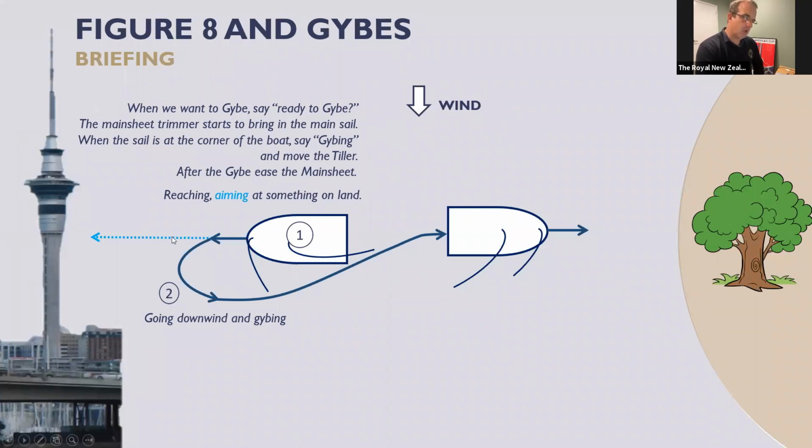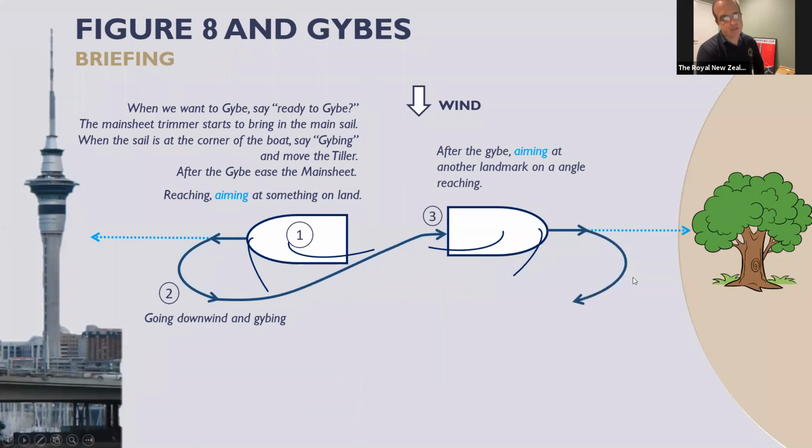We're sailing along, we turn away from the wind, so we go down, we keep turning, and the sail will go on the other side of the boat. Sail off towards that tree, and before we get there, we'll do the same thing. Pull that mainsail in, and then we'll bear away and go back up to boat one.